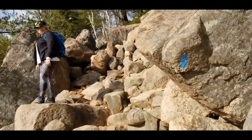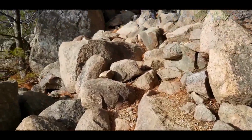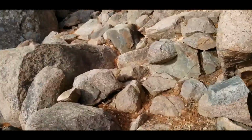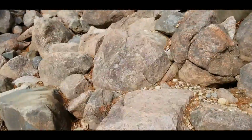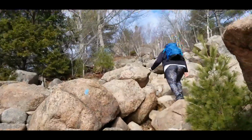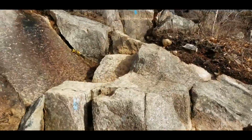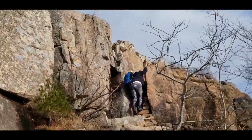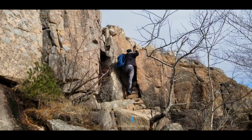Okay, guess we should get moving. Those rocky boulders. Now here's one of my favorite parts of the Bubbles. We got a little squeeze in there, which is a lot of fun. Now we're heading up to the top where it's going to be exposed, and we got some climbing to do.